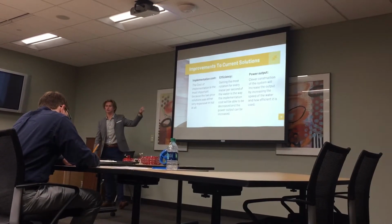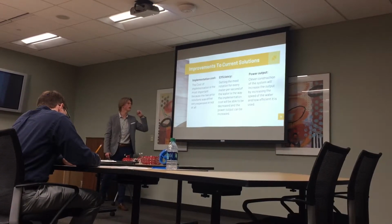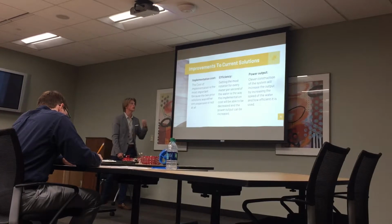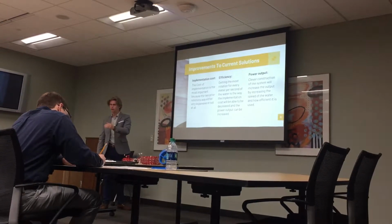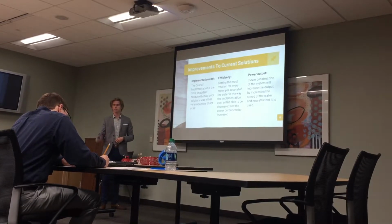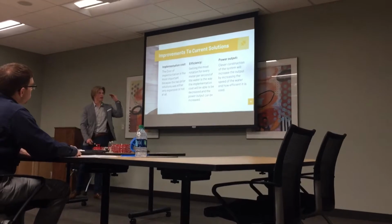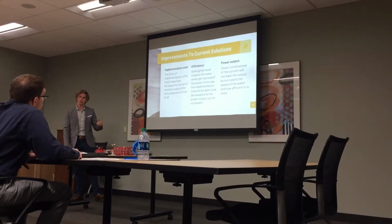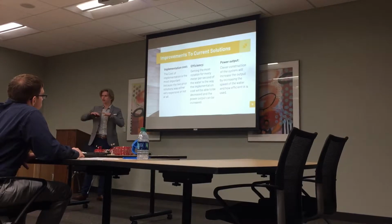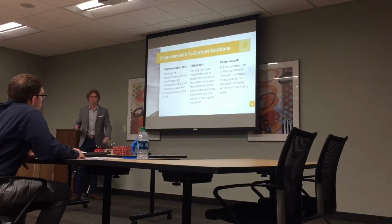Now, improvements to the current solutions are the implementation cost. $1.2 million for something only producing 15 kilowatts an hour or a week is a problem, and usually is not going to pay itself off for many years. Efficiency: when we talk about the river turbine, you need fast-moving water, and as efficient as the Durarius turbines are, there's still a lot lost in that. And of course, the power output. Both solutions I showed you did not have an overabundance of output power like the dams did, huge amounts.